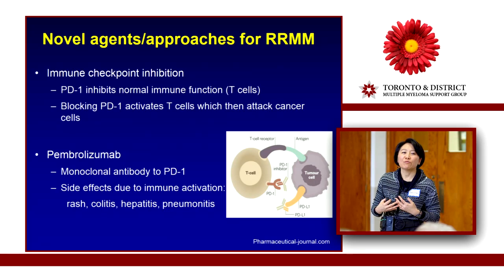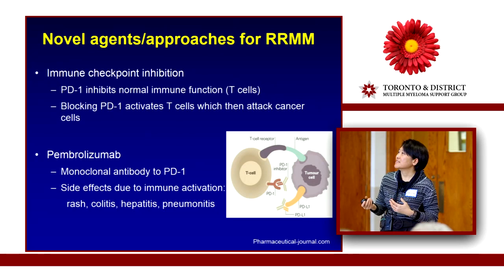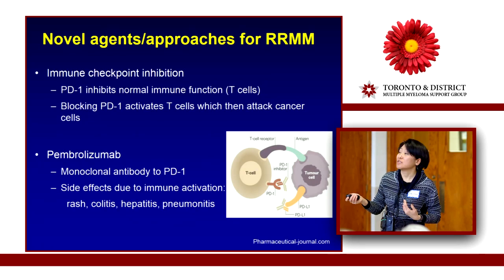So normally in our immune system, we have inhibitors of our immune cells. And so what this drug does is it inhibits that inhibitor so that we no longer have your immune system dampened and it's more active. And so it really relies on your own immune system to get rid of the cancer. The problem with that is that often we activate the immune system, and people can get side effects like rash, colitis, hepatitis, pneumonitis. Colitis is the inflammation of the bowel, and then inflammation of the liver, inflammation of the lungs, all due to activating your immune system.